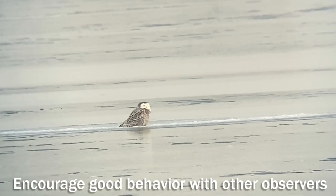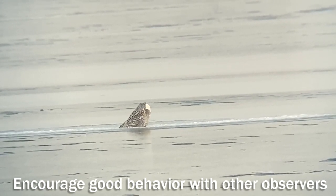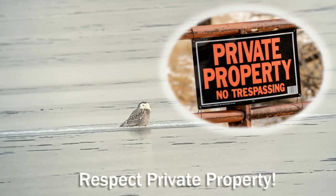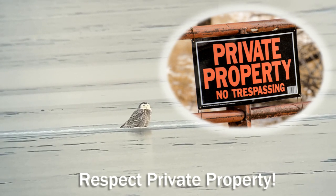Always be respectful when correcting any behavior that is unsafe for the owl. And remember the golden rule to treat others as you want to be treated yourself. And of course, always respect private property, fences, and signs.